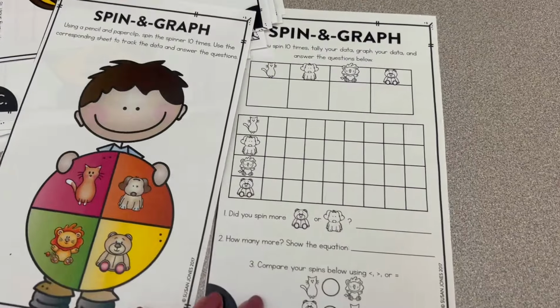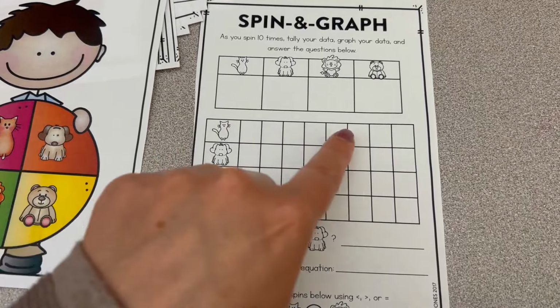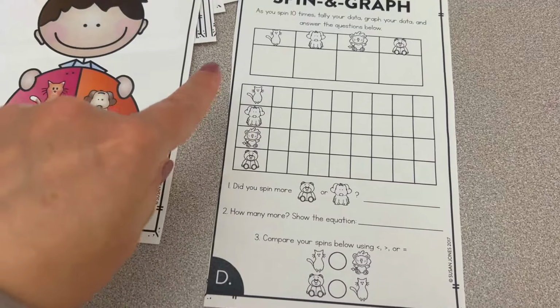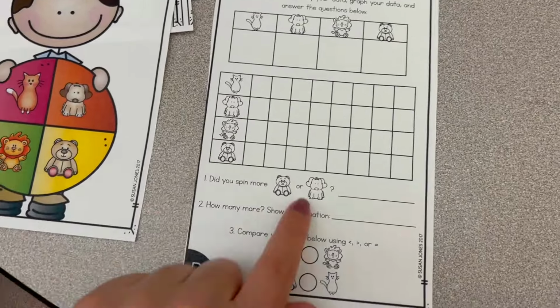Once they have spun it 10 times, they will now take the information that they collected and form a bar graph. So we talk about how we need to start here. And then the bar graph that I showed yesterday, the cube one, starts from the bottom. So I like that we have both horizontal and vertical bar graphs that they're seeing. And then they have to answer the questions.